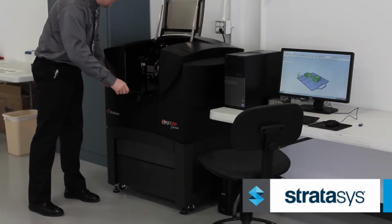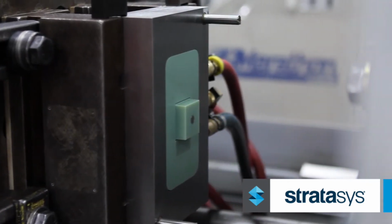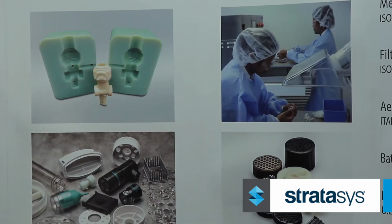By being able to print the mold components, put that in the press and run it, we can do it in a matter of days instead of weeks. So that's been very helpful, and it's actually less expensive. They're able to get a few parts to test out their design so that they can move forward and see if that design's going to work.